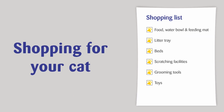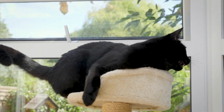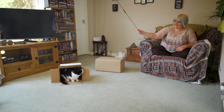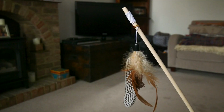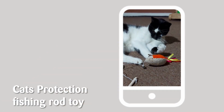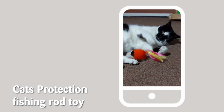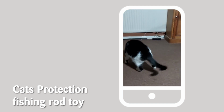Play is an essential part of a cat's day. It may only be for a few minutes several times a day, but it's really important to stimulate your cat's senses to prevent boredom and overeating, as well as satisfying that natural hunting instinct. One of the best ways to do this is by using a fishing rod toy, as these naturally mimic prey-like movements. It's really important to let your cat catch and kill the toy to release endorphins and make them feel good.